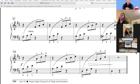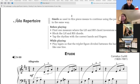Okay, would you rather do this piece one more time or move forward? If you want to move forward, give me a thumbs up. If you want to do this again, give me a thumbs down. Okay, let's move on. All right. Oh, gotta get out of the PDF.